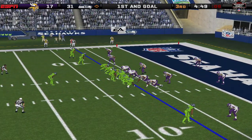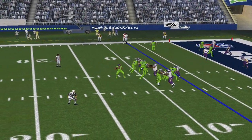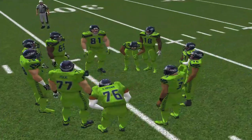Davis, the lone back. For the end zone. Touchdown, Seahawks.